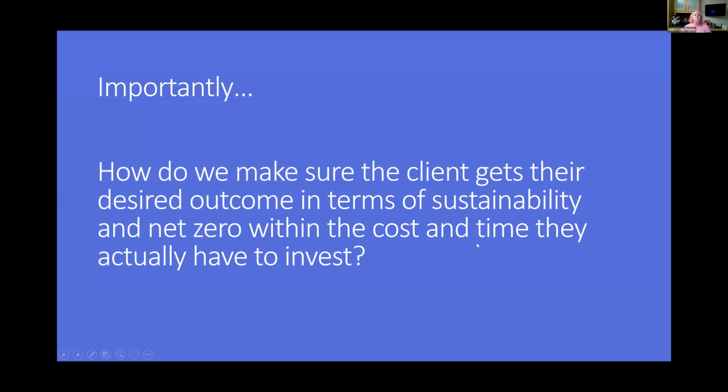So importantly, how do we make sure the client gets their desired outcome? I looked up figures before I did my training in December, and as an industry, we are still working at something like 30 to 40% over cost and time on most of our traditionally procured projects. And that's not great for the industry. Don't get me wrong, there are some really good projects out there, and there are some frameworks that are trying to address this in a different way. But actually, if you've got sustainability and net zero at the heart of what you want to achieve as a client, then we as IPI can do this a lot better than traditional projects.